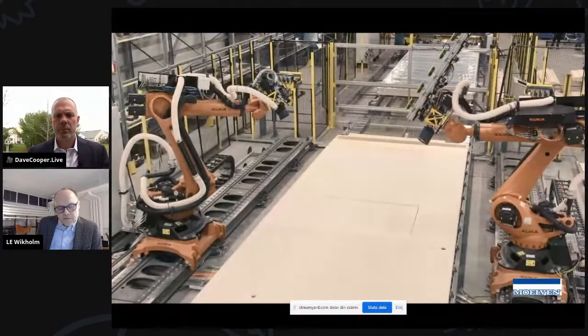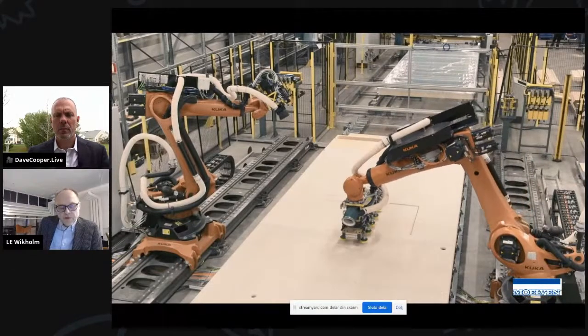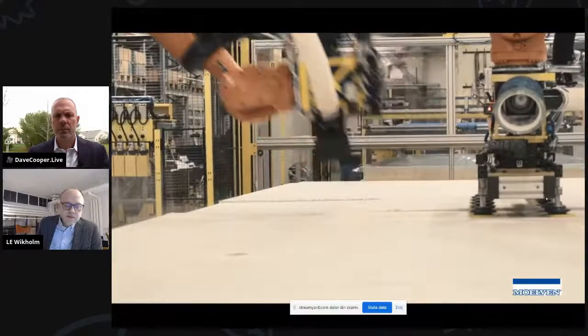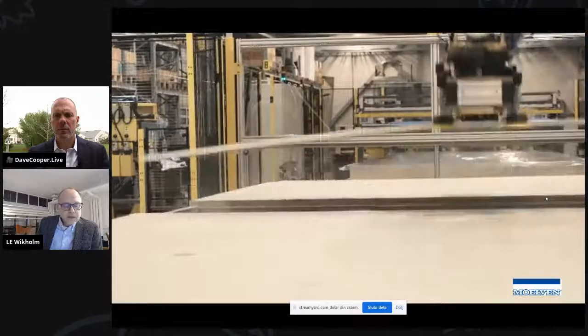The quality of this is much better than doing it manually, of course. If you have tuned the machine right and everything works, it's really a better quality product in the end.